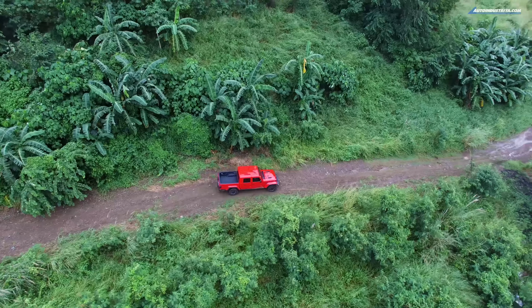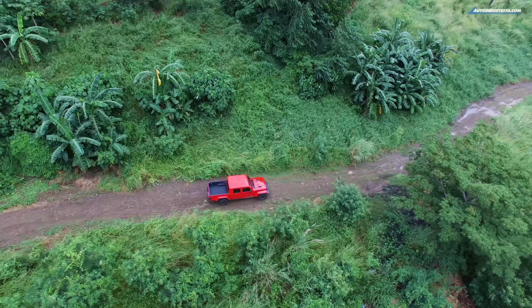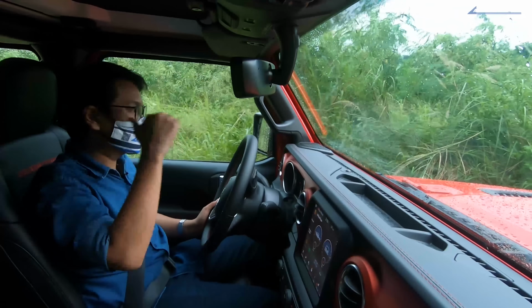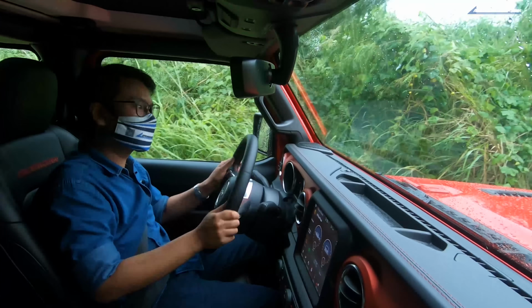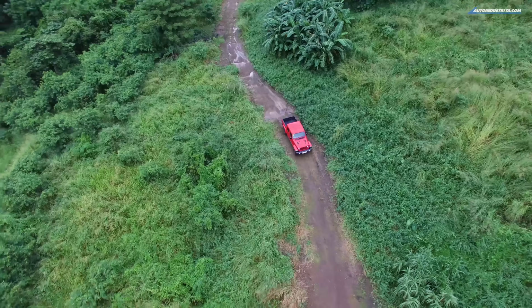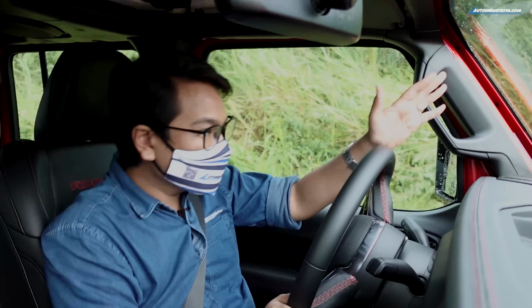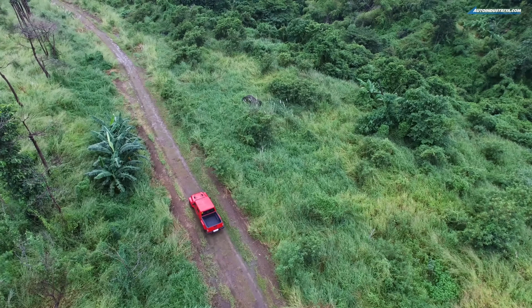Now, the thing about the Gladiator is, well, its bulk. And now from the front, it's totally fine, but you have to be a little bit more wary when you're hitting the trails, when you're looking out at the back, because again, the Gladiator is about a meter longer than the standard Wrangler Unlimited. So just be a little bit more wary with that. And at the same time, you have to look out a little bit further to see if the Gladiator is going to fit where you're going to put it next.